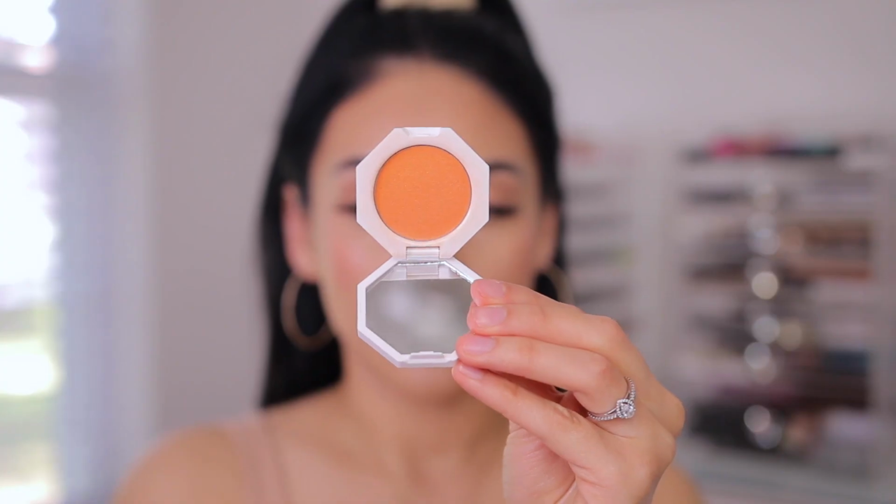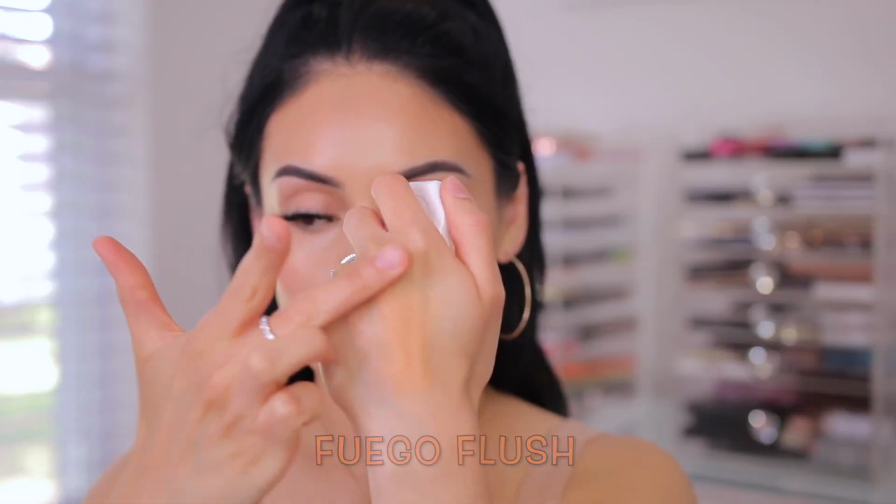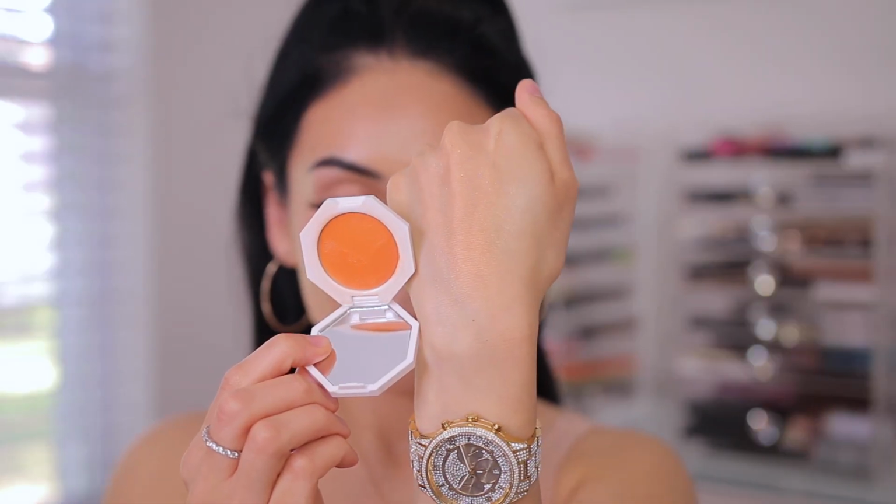And then the other one that I really like is in the shade Fuego Flush. This is a really pretty light shimmery orange tangerine shade, which I think is beautiful. I think this would look really pretty also on tan skin tones. I love this color. It gives you the lightest flush on the cheeks too, which I think is so pretty.